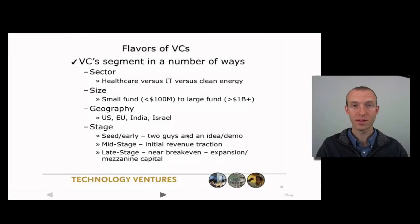So one important thing to note is there are many different flavors of VCs. VCs can segment in one of a number of different ways. Some VCs will focus on a particular sector, say healthcare, IT, clean energy. So you want to be sure that you're pitching a venture capital firm that invests in the industry sector that your startup is in. They also vary in terms of size.